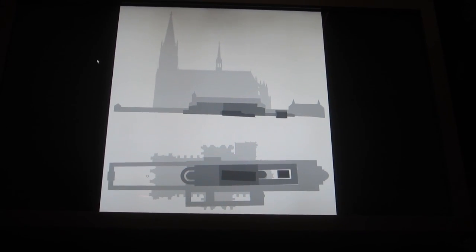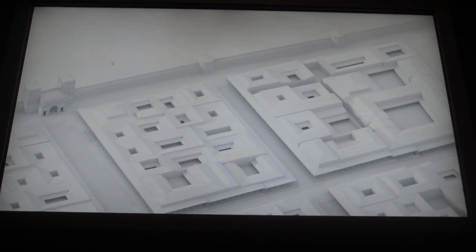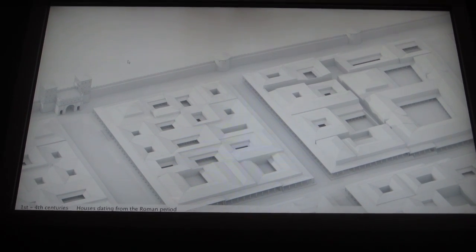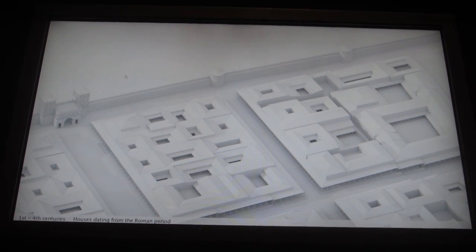Because only their foundation walls remain, we can only guess at the height of the buildings that previously stood on this site. Nevertheless, it is safe to say that Cologne's cathedrals have always been a defining feature of the city skyline. Cologne was the capital of the Roman province Germania Inferior. From the first century onwards, it was also the most important city on the Lower Rhine.